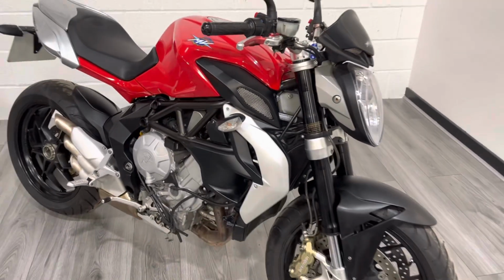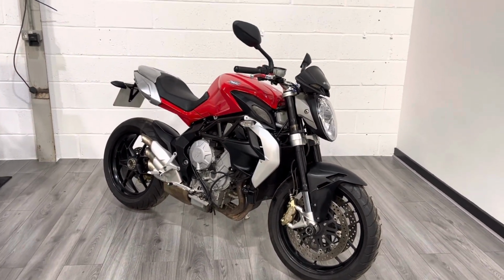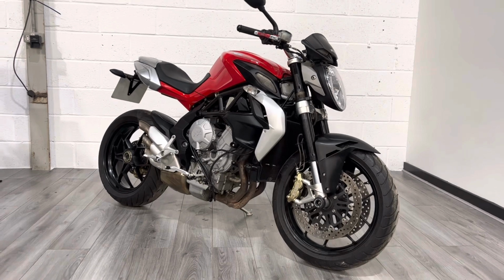Sounds absolutely epic. You really need to scream these to get the sound of the triple to come out, which is a shame, hence my remark about the aftermarket exhaust.